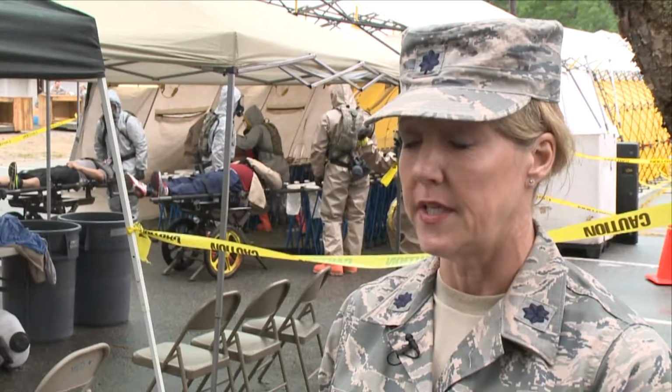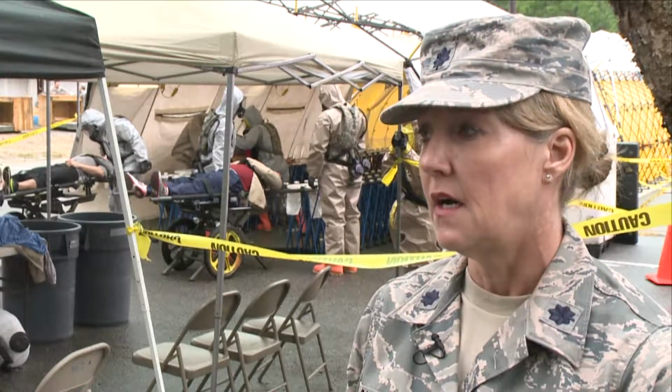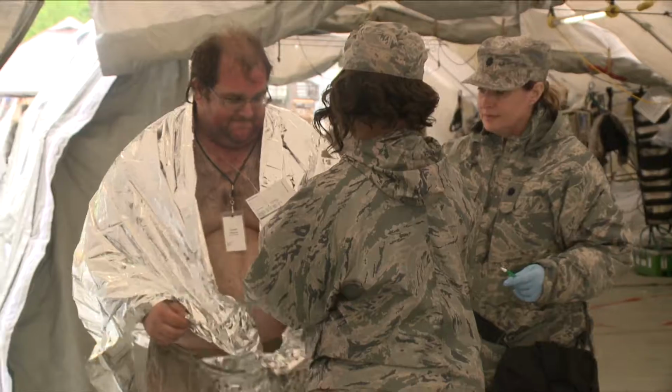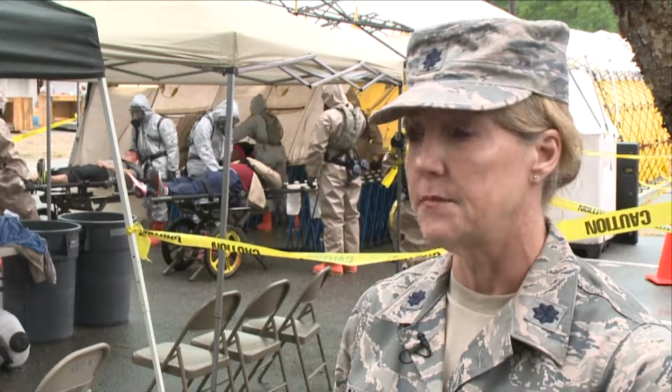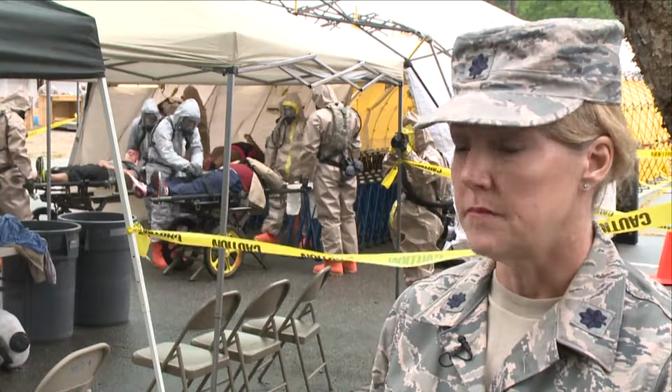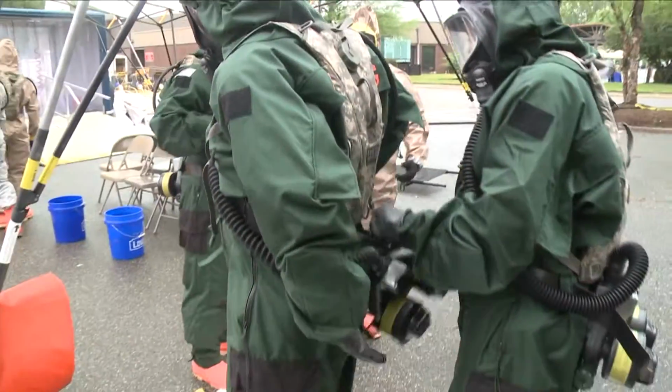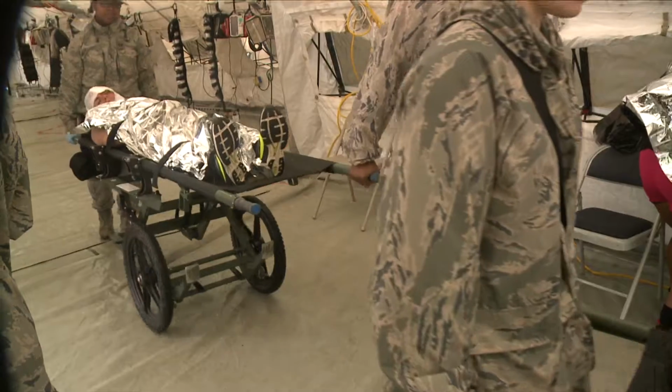That we know how to communicate between the different elements, because we all work together. One person does one part and moves it to the next part, to the next part. And if that's not seamlessly communicated, a casualty could be more injured. Avoiding that and making sure everything works is why they train.